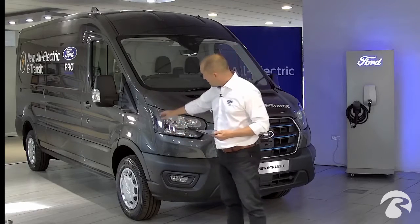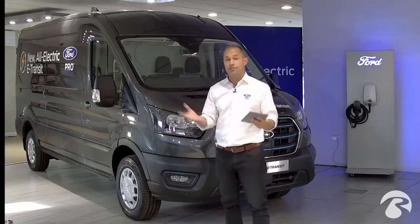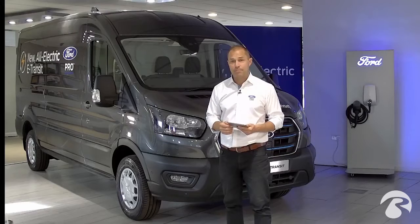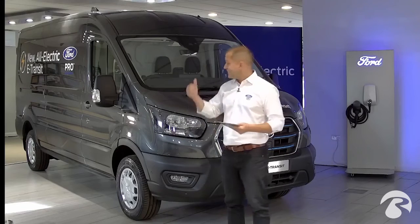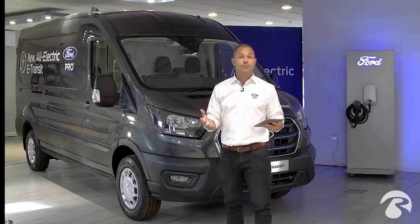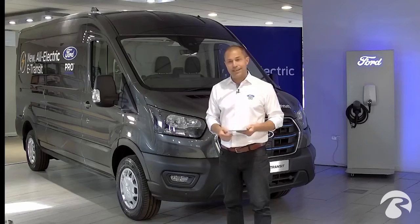And with the way that the battery is positioned underneath the rear load floor, you actually get no loss of payload compared to the Transit that you're probably driving around in at the moment. In fact, to show you just how close this is, the E-Transit, to its much-loved diesel counterpart, we decided to put 2 side by side and do a little bit of a comparison. And we got Nick Day to show us around.